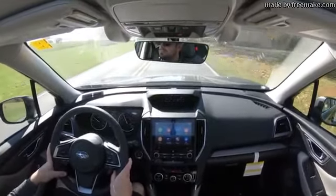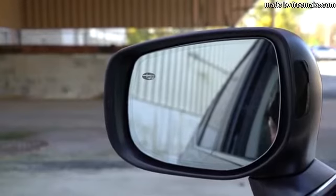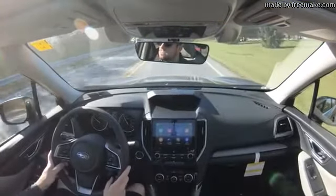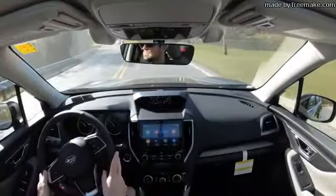Sport trim level and up is going to add to that automatic high beams as well as a blind spot monitoring system with rear cross traffic alert. And that's going to be the little Subaru logo in the side mirrors, letting you know if somebody is in your blind spot, of course. Touring trim level and up then is also going to add reverse automatic braking, which is going to be optional on the Limited, by the way. So I did want to mention that as well.